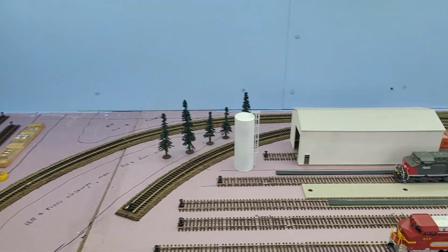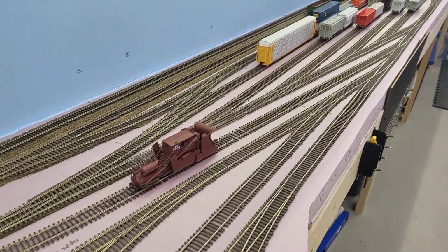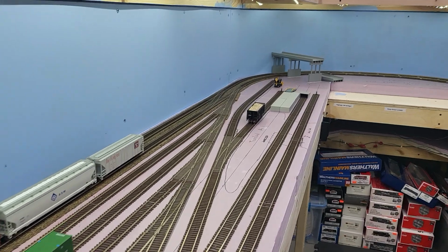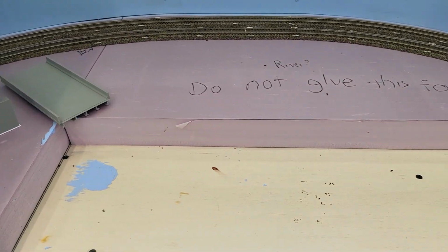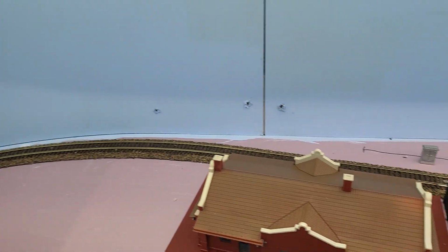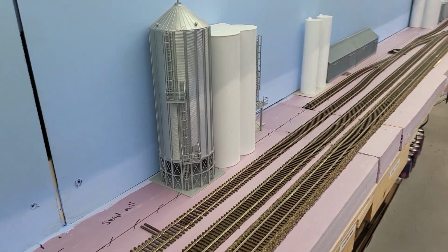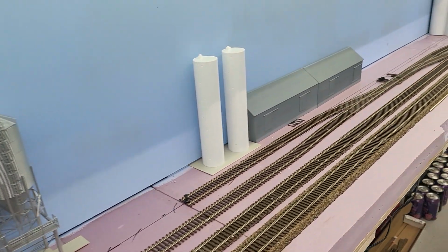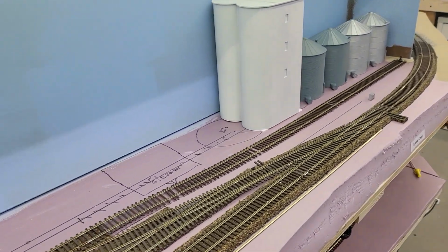And then we transition over here to La Junta Yard. Basically a backdrop and a lot of track work to do. Still down here at this end, need to finish this highway bridge and work on this creek in this area. And over here to Lamar. Most of the structures are complete. I'm going to add a little bit more to this seed oil refinery yet. And some details for the rest of these structures need to be added, as well as a backdrop and track work.